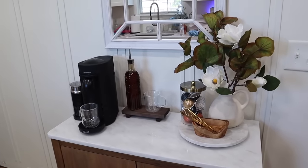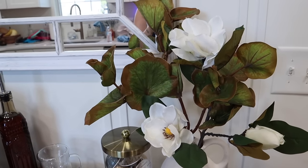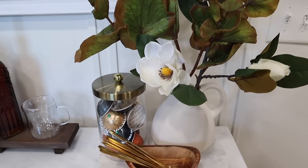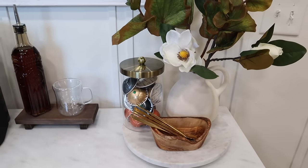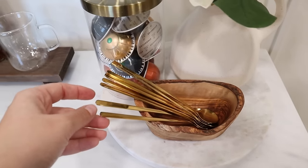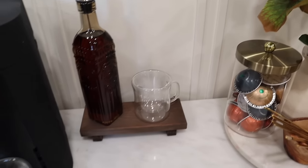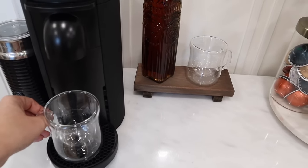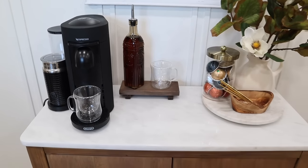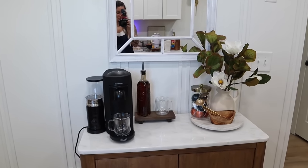But I did a little bit of rearranging. I felt like it was missing some greenery, so I pulled that arrangement from the table and put it on this little tray here with our pods and our new coffee spoons. These are so pretty. And then I just moved our syrup over here with one of these mugs and put the other mug right here so it's ready for us to brew a latte. And I love this. It is so beautiful.